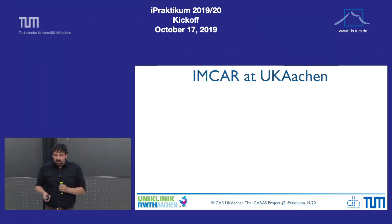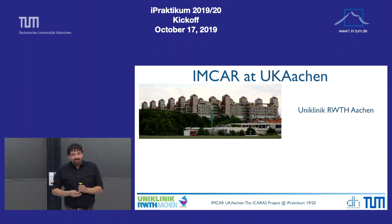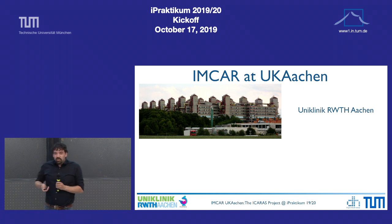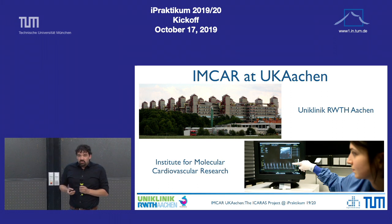And first, Aachen actually has a very nice university clinic. So as you can see, it's beautiful. But it's actually one of the largest hospital buildings in Europe. And besides having about 10,000 inpatients every day, we also have a very large amount of research going on. And in this case, IMCAR is one of these large research institutes.